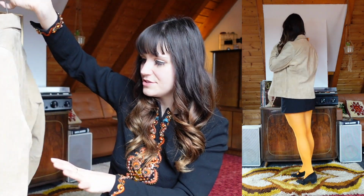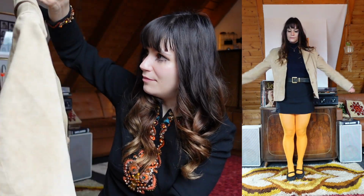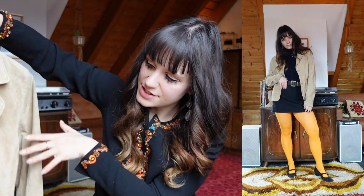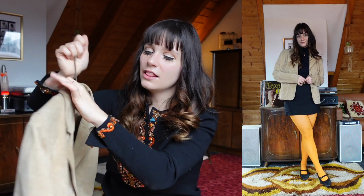This is just like a blazer style jacket. I do really like that leather color. I thrifted it. It doesn't have a tag or anything. It's a very timeless classic design and I do really like it. This one's definitely a little bigger on me than that other one that I just showed you. It doesn't really matter to me. I really like it. I think it's a nice shade of leather. I think it is a very cool color.